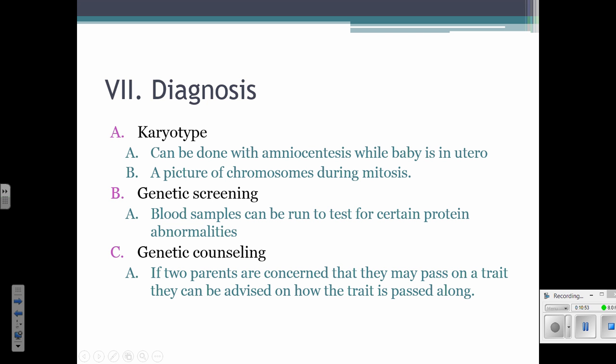Some ways we can diagnose this. If you want to know if your child is going to have Down syndrome or any other issue, first of all, there are some people that are at high risk of having children with Down syndrome. Basically, once you hit 35, your risk of having a child with it goes up exponentially. So once you're 35, they pretty much start mandating blood tests and things to screen for it.